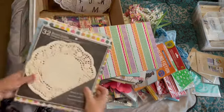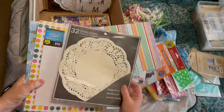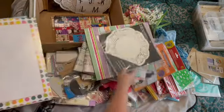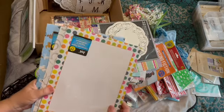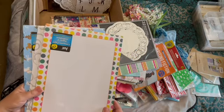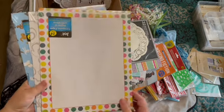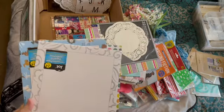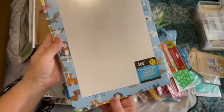And again, towards the end. So they did have the 8-inch doilies. So I did pick those up. Some polka dot, that'll go great with like the tropical computer paper. There's 24 sheets, and then there's some gray swirls, and then there was some dogs.